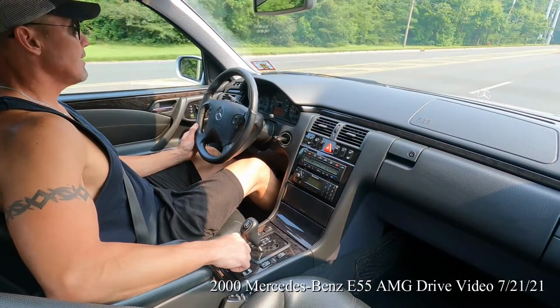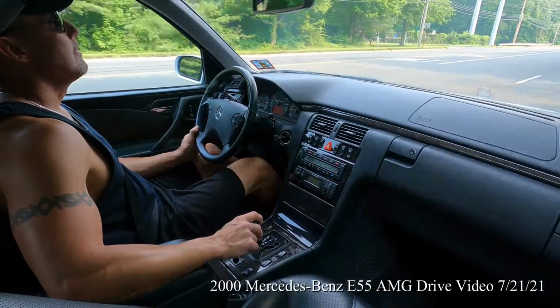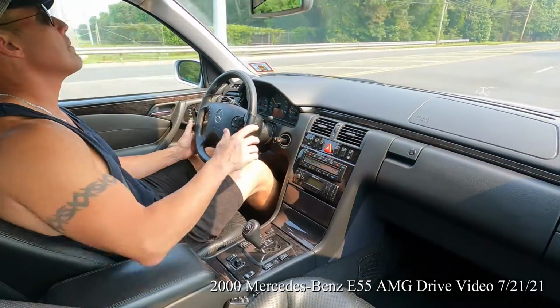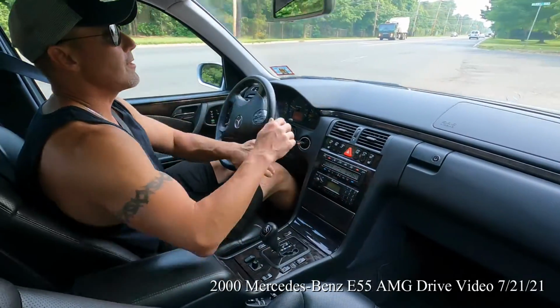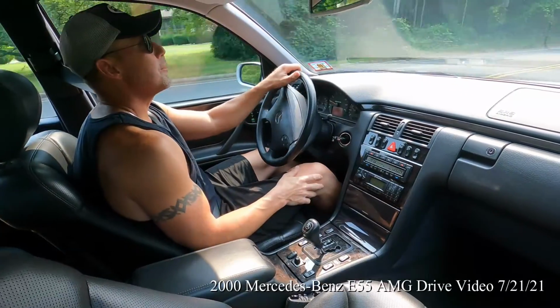We're going to go ahead and do another fluid and filter change on this car. The car has been detailed. It's extremely clean. Like I said, the car runs and drives really nice. I mean, this car's a blast to drive.